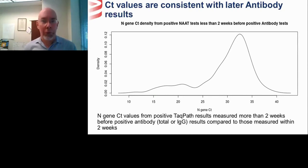So the story here is that COVID does follow traditional infectious disease routes, and we see both nucleic acid and antibody responses that you would expect. All right, so that's it. I would be happy to take any questions, and thank you again for the opportunity.